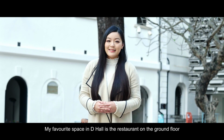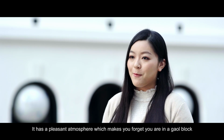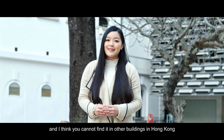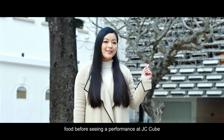My favorite space in D Hall is the restaurant on the ground floor. It has a pleasant atmosphere which makes you forget you're in a jail block. The vaulted ceiling inside looks impressive, and I think you cannot find it in other buildings in Hong Kong. It is the best place you should go for getting some food before seeing a performance at JCQ.